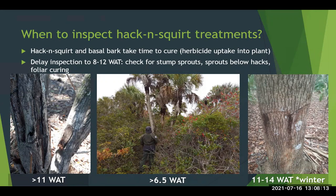And we actually consulted with John Kunzer at FWC about this particular project and the camphor trees. And John Kunzer taught us a neat little trick that if you have a basal bark application, if you cut into the tree, if herbicide has been applied and taken into the plant, you should be able to smell the smell of diesel. And so that is a good way to check if a tree received treatment, because there were some trees there that had no hack marks and we weren't sure if they'd received treatment or not. So reiterating, hack and squirt treatments, 8 to 12 weeks, a little bit less time than a cut stump treatment, and definitely a significant more time than checking on herbaceous foliar treatments.